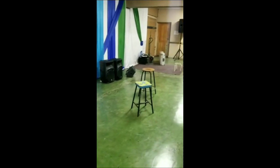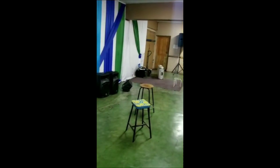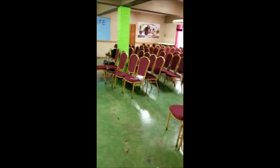So this is the auditorium that we're looking at. That's the door we're going to enter through, and that would be the stage for the musicians. And then this is the entire room here. You're really entering through this door.